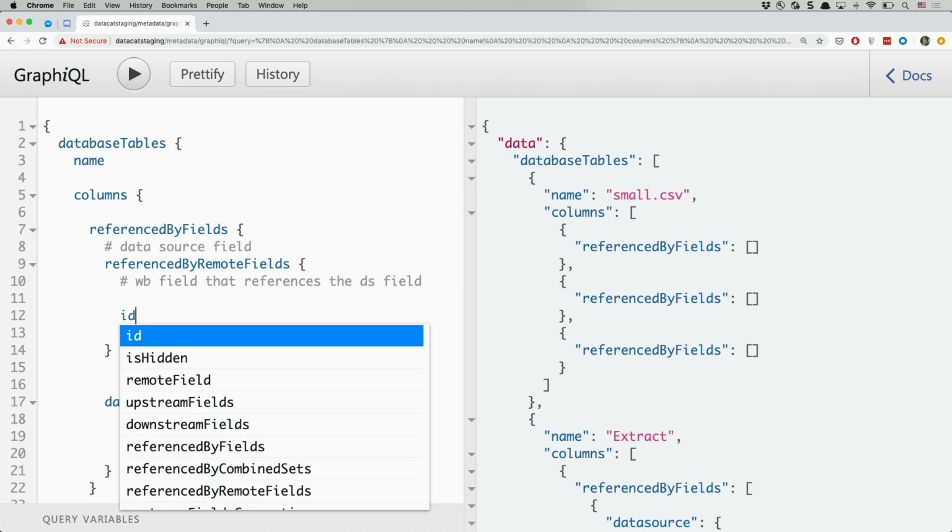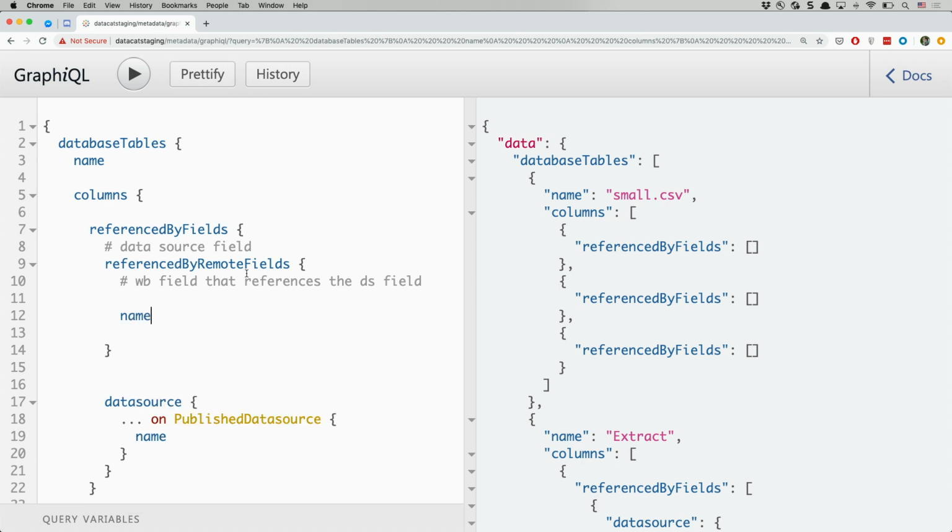Let's go ahead and grab its name. But we're actually still only part of the way there. Because think about it, if I've got a published data source and my published data source is pointing to my table, what can I put inside my published data source? Bins, sets, calculations. Calculations aren't going to point directly to the column, they're pointing to something else.